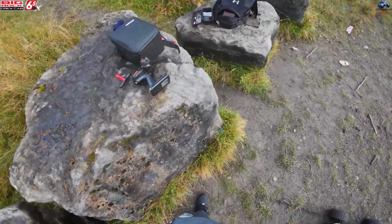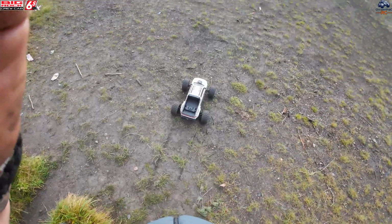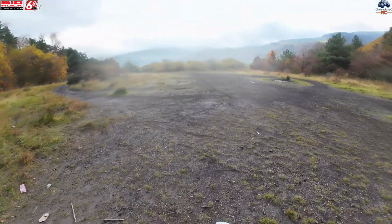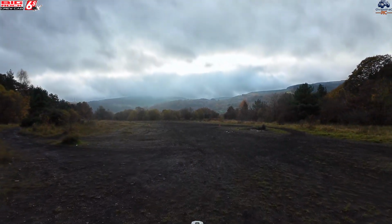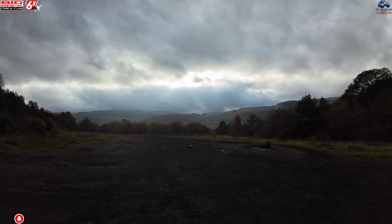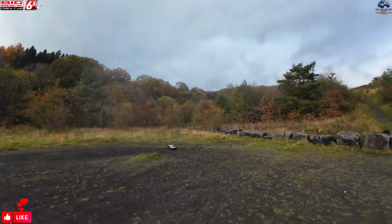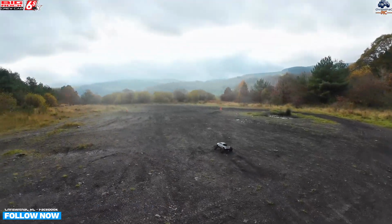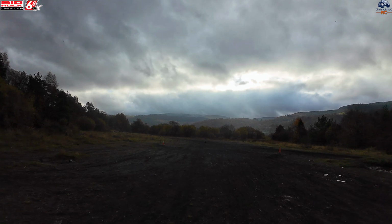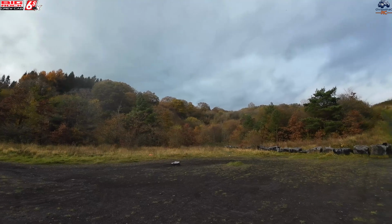I have turned the punch to level 5. I think the stock is 4. Let's put LVC to 3.2 and the BEC voltage to 7.4. I actually don't even need to run gyro on this. It's got a lot of poke. Oh, on the brakes a bit hard there.